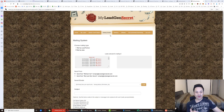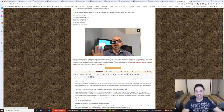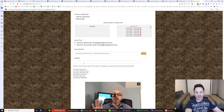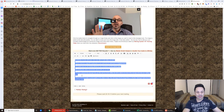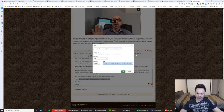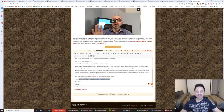So we go to mailing system again on the second account, select all our leads on our second account, and now we come back a tab to our first account, and this is why we left it open. So we can copy this, highlight and Control C, come over here, Control V, come over here, highlight this, press Control A, Control C, come over here, click inside the box, Control A, backspace, Control V. There, now we got the email already inside, that quick. Now we just click on this link anywhere, hit this button, and we change the 1 to a 2. That way we're tracking for our second account. Double check everything up here, it all looks good. Hit perfect timing, hit send email. And you do the same process for each one of your accounts.